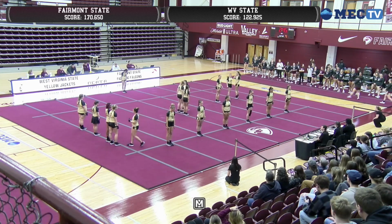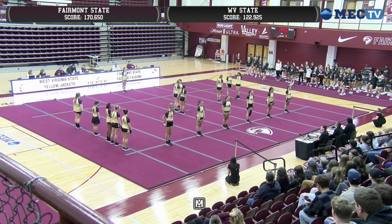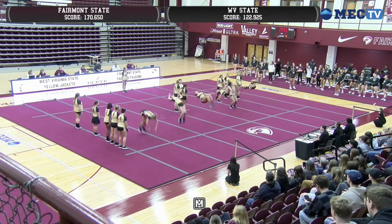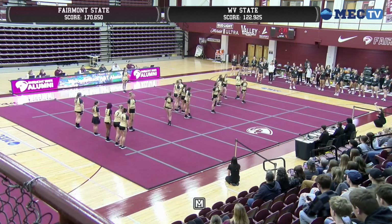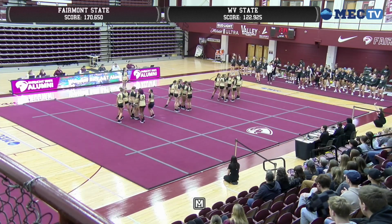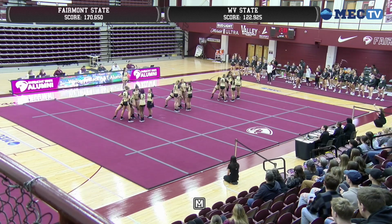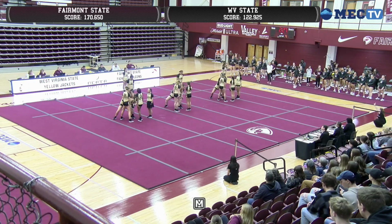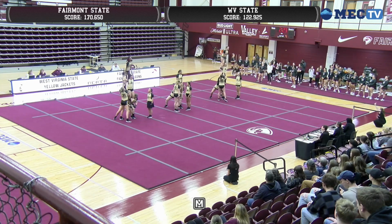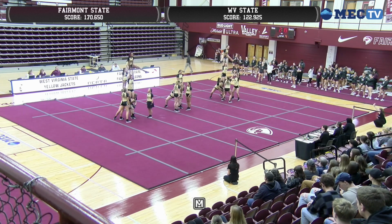for nationals. So at the same time, West Virginia State's coming up for team routine, and their total score is going to be an 88.4. Starting out with some standing tumbling. And it looks like they're going to go into their pyramid section. Again, this is a fast-paced event. Still looking for all those same things that we looked for in the beginning. Looking for synchronization, timing, execution of the skill.